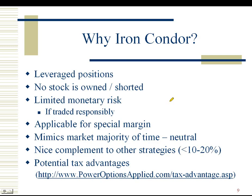The Iron Condor strategy. It's a leverage strategy, and so it can be very dangerous. That can happen when you have a leverage position. So that's why we're going to go through how to avoid some of the pitfalls that occur with Iron Condor trading.